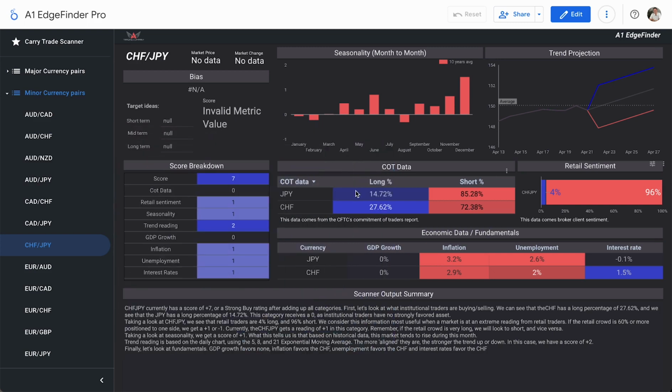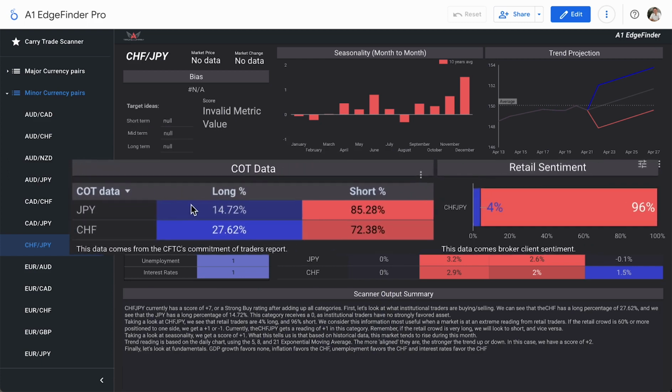We can see over here that currently those institutional traders that we were talking about earlier, we know that the Japanese yen is currently their most favored short currency out of all of the currencies that we're tracking here in the EdgeFinder. They are the most short on the Japanese yen at the moment, 85% short there, but they are also favored short on the Swiss franc at the moment, 72% short there.